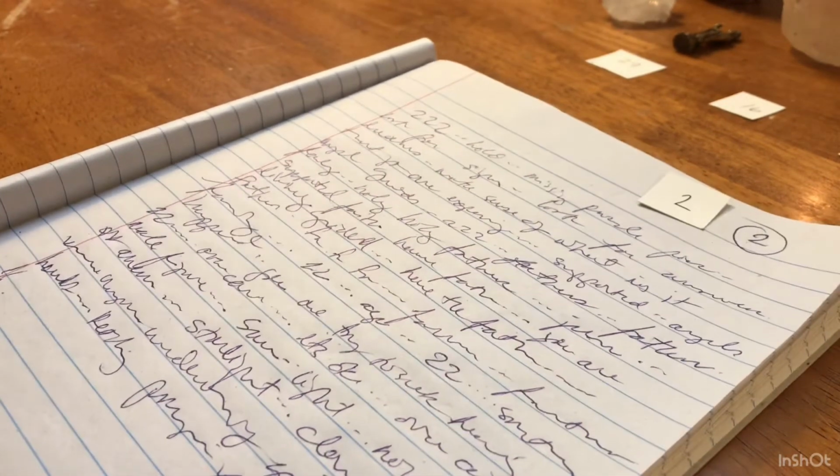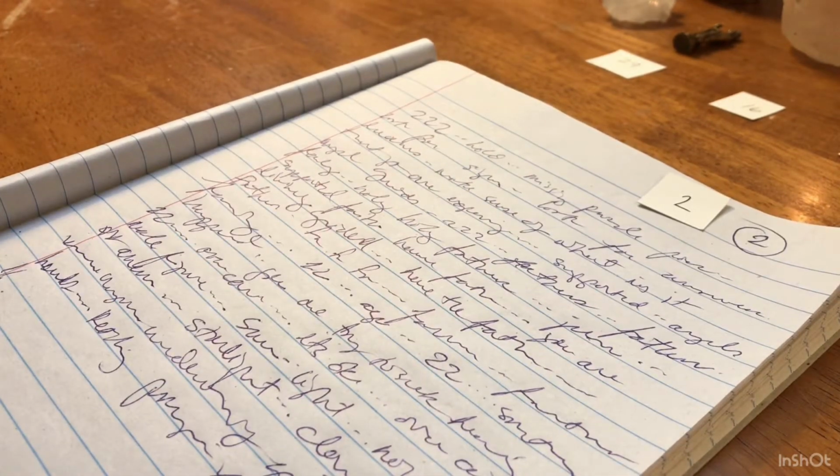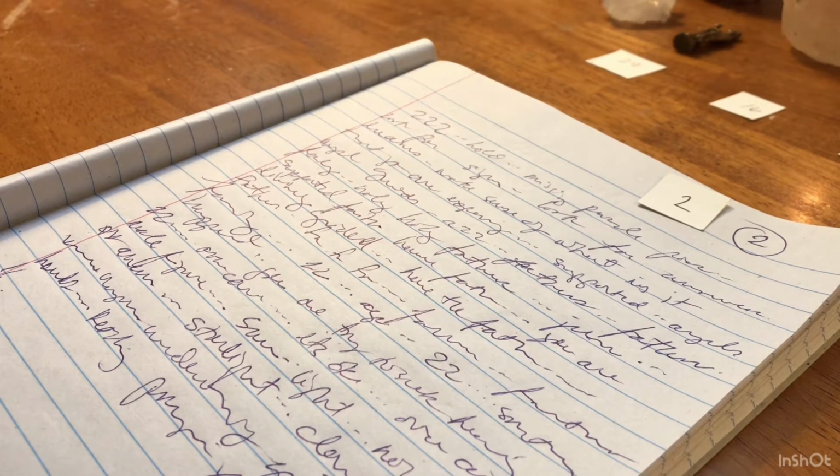Alright, so for pile number 2, I'm getting the sense that this could be confirmation for you. So everything that came through, this is confirmation. You kind of feel that there is a missing piece, and you are constantly looking for that puzzle piece. You feel like there's a hole, and in your spirit or in your heart, you're trying to make sense of it.